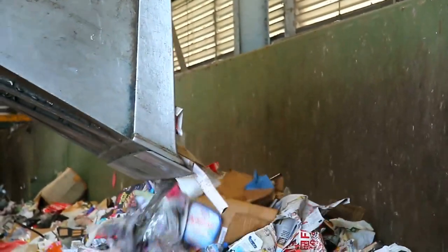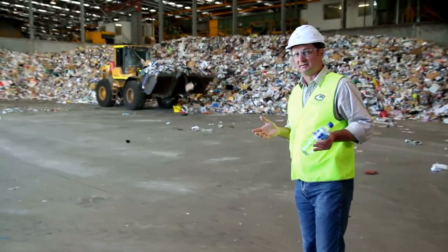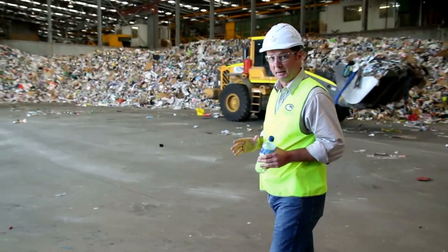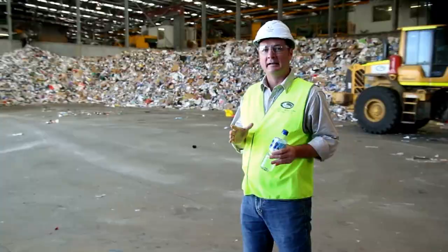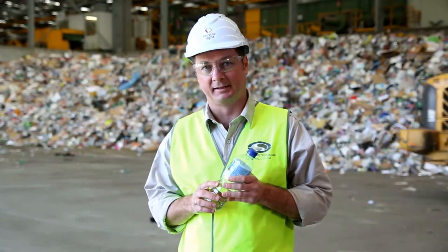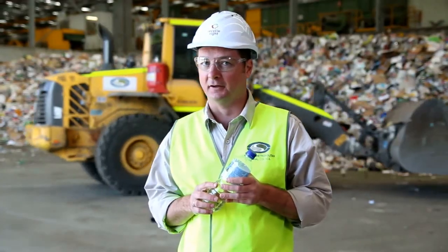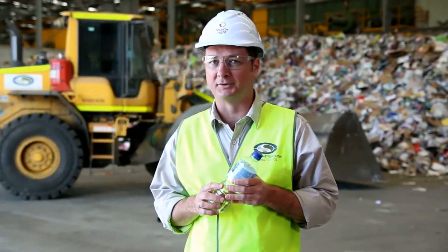Not so long ago, waste like this was simply dumped into holes in the ground as landfill. And although steel cans and paper may rot away quite quickly, a plastic water bottle like this can take 500 years to decompose, making landfill a long-term environmental nightmare.